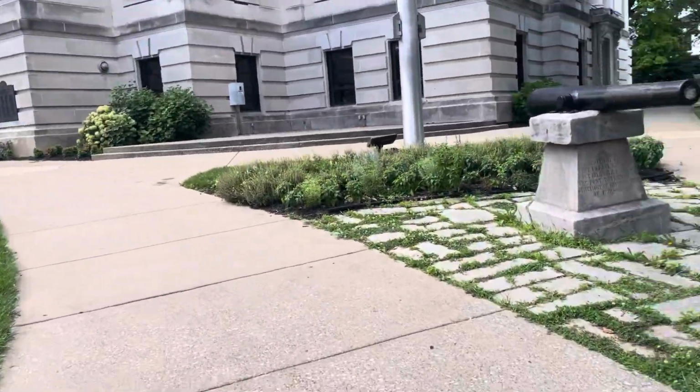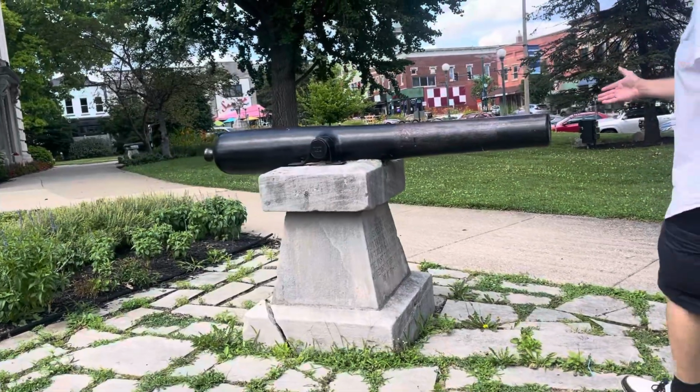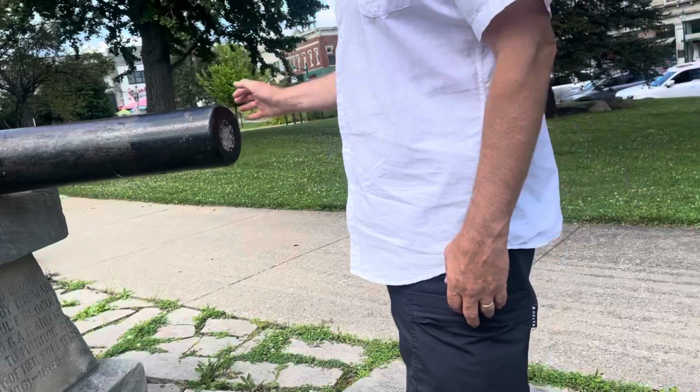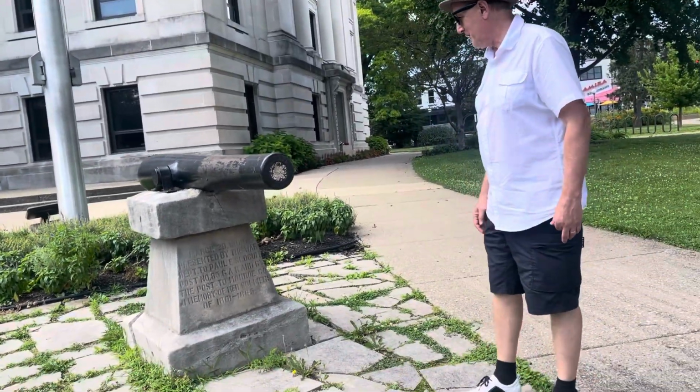Like I said, there's a lot of restaurant choices over here. Here's an old cannon. I'm sure at one point this worked. Right now it's plugged up.